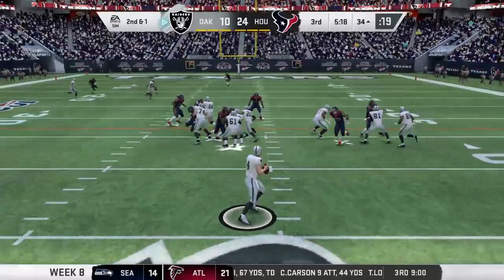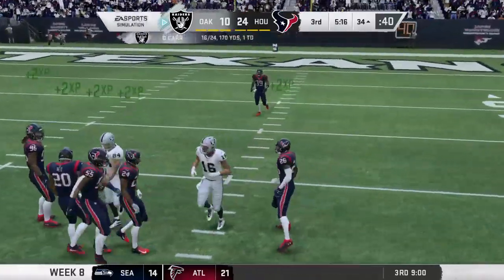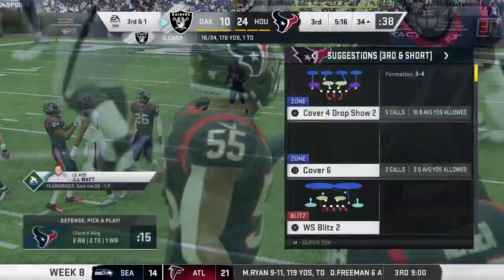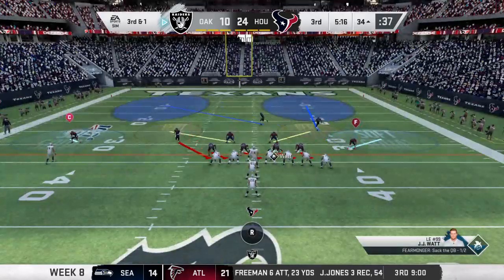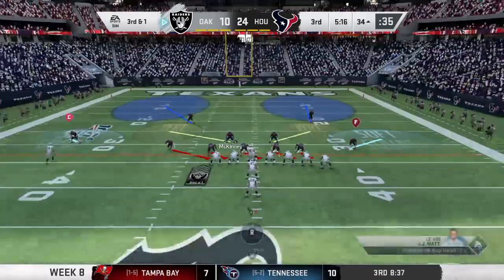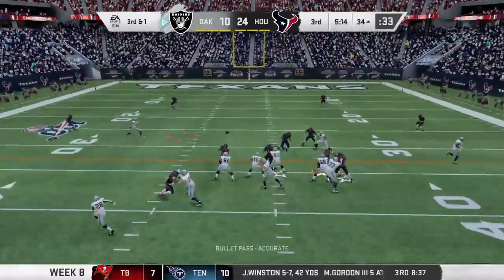They fake the handoff. Now Carr. And he almost intercepted it. They haven't picked a ball off yet. That probably should have been their first. And it's third down now. This offense in desperate need of a conversion as they come up on third down.